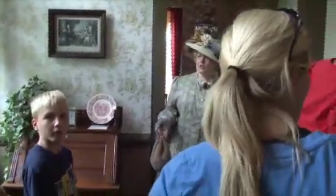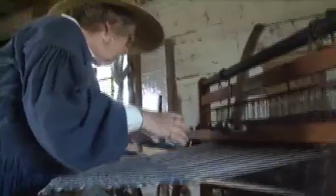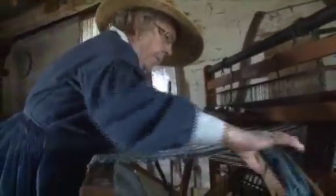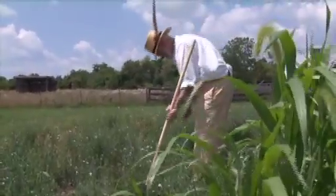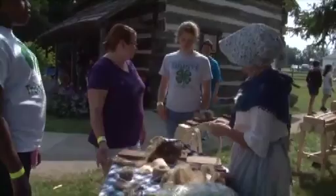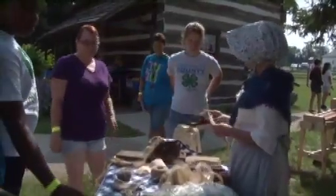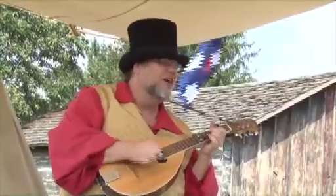Our staff here at Lime Village is very unique in that we have no paid staff. When you come to Lime Village, you'll see various volunteers walking around in period costume. Our period is roughly 1810 to 1910, so they will be in, shall I say, character of that time period. And we do it to give you the feeling that you're walking back in time.